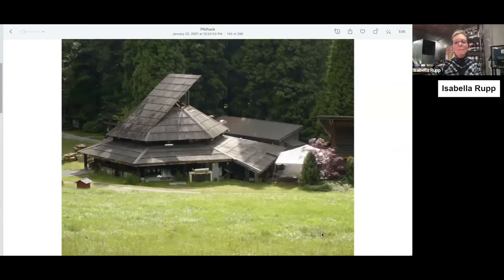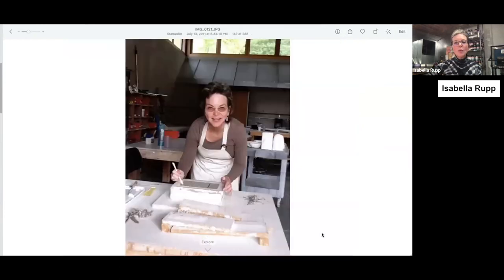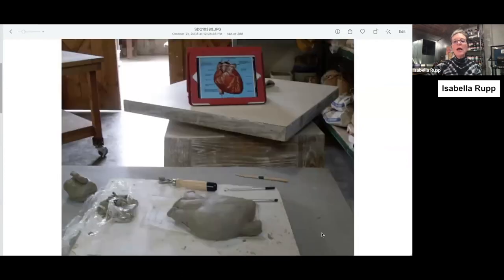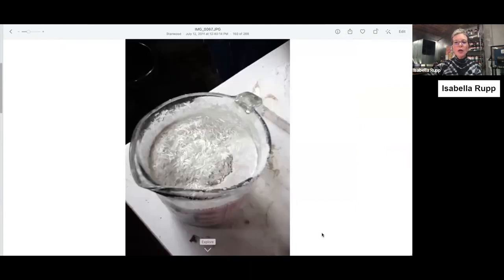And I went back to Pilchuck a second time, which was again such a treat. And this time I was going to be studying with Leonor Torres from Australia on something called glassimations. It was the first time offering at Pilchuck. And I was sculpting and casting and creating video animations and projections with 8 other artists.